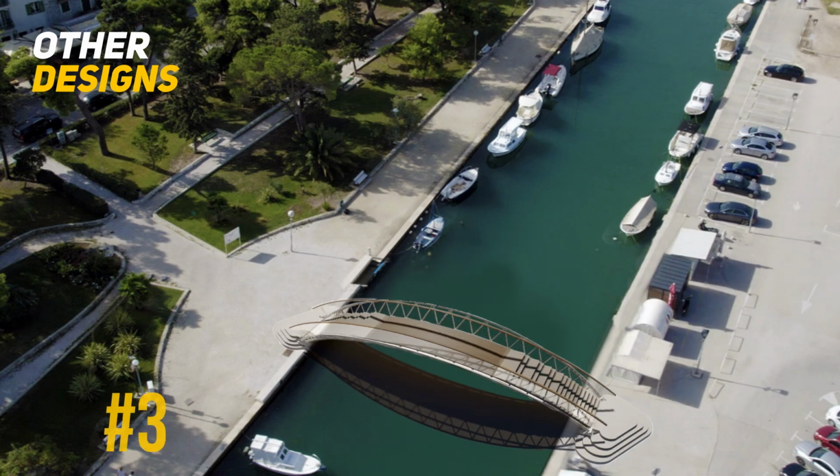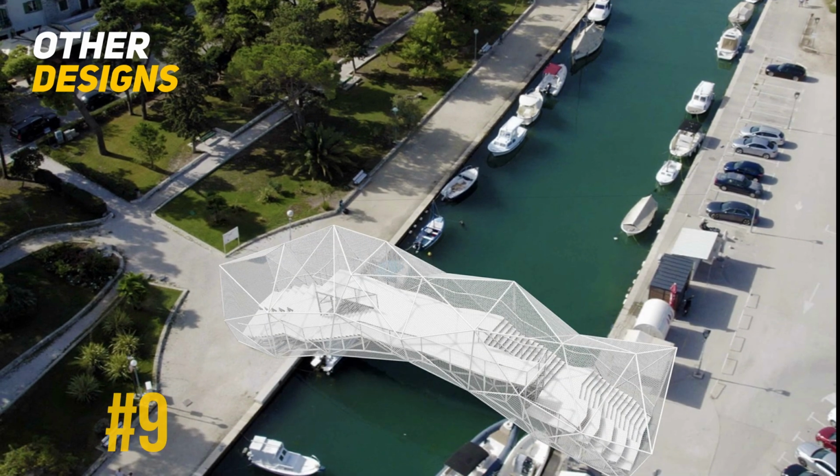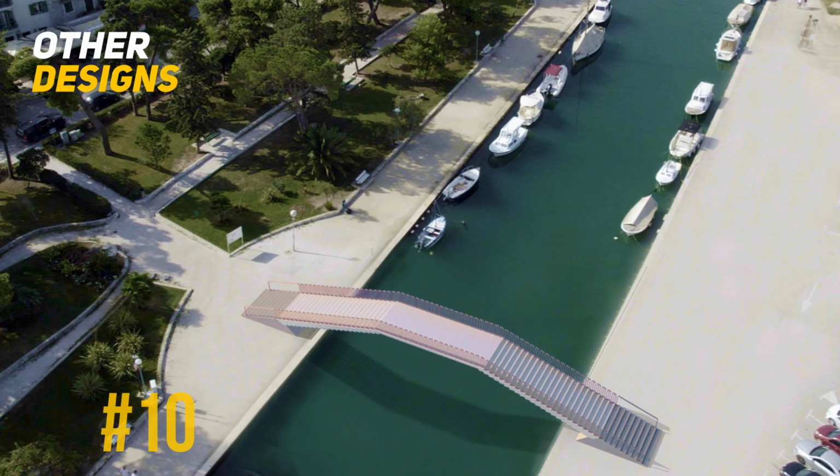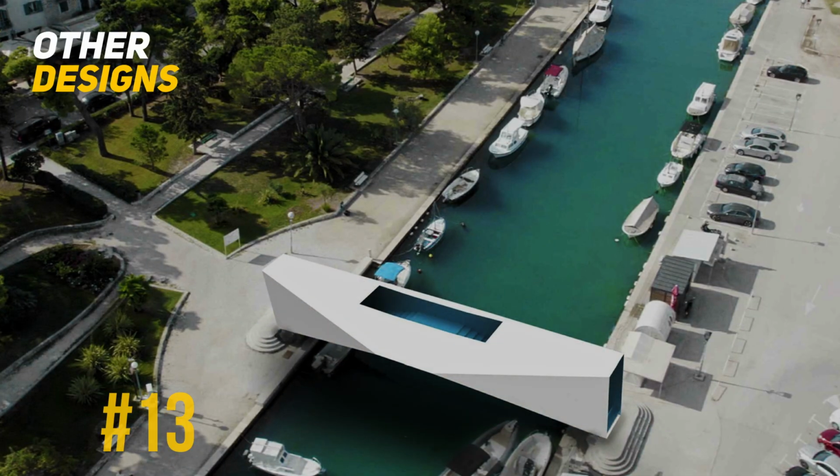Here's some of the other designs that were submitted to the contest. Which design would you have picked as the winner? Let us know in the comments below.